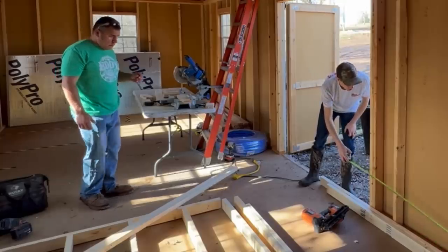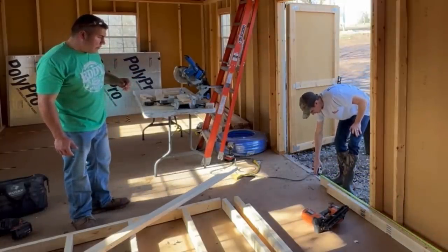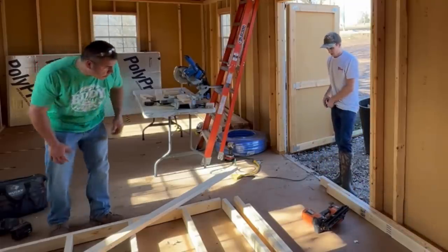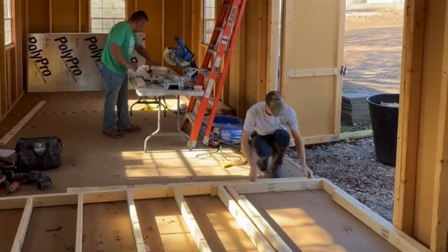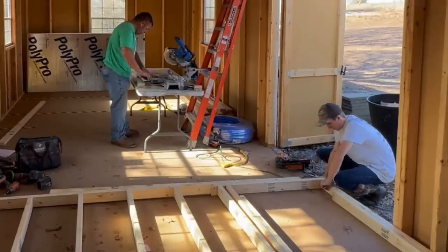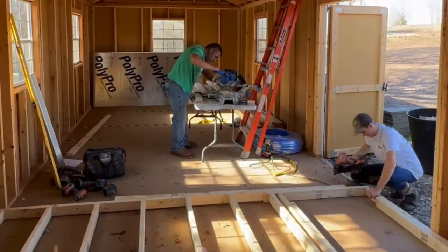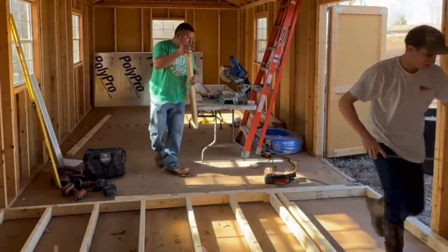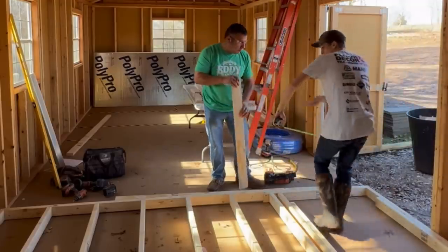Must have cracked. What were those supposed to be? 86 and a half. Oh, okay, that's 86 and a half. This looks longer. It does, no. Let's do one more of those. You need another 7 inch. Another one on that end down there.